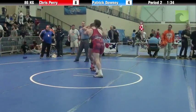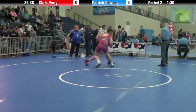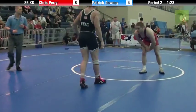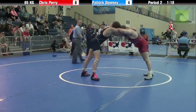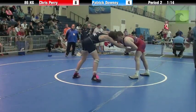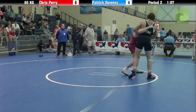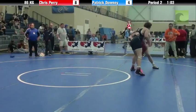So back here, overhooks for Downey. Perry drops down to a leg. 8-4, 120 to go now. Downey going over collar and wrist. Pace slow just a little bit there. As he's stepping in, maybe inside trip.